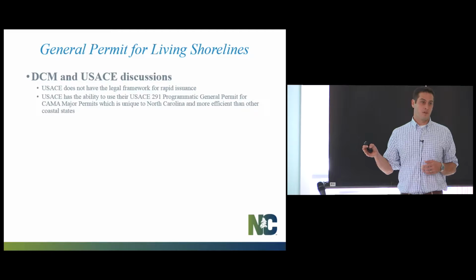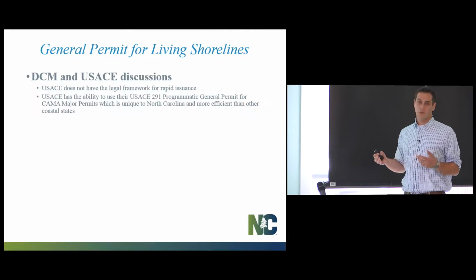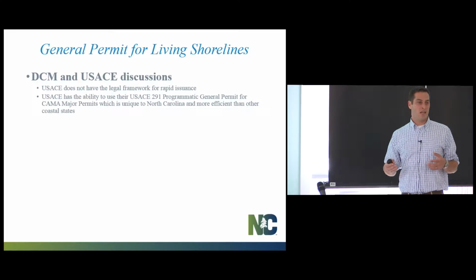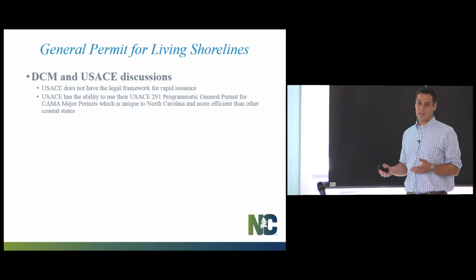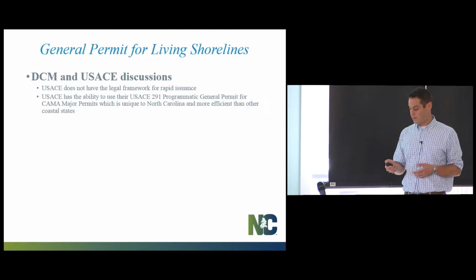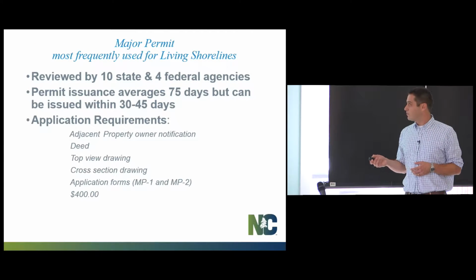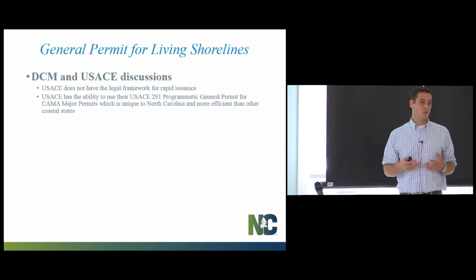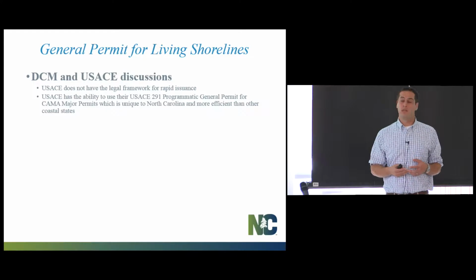So since they don't have that legal framework with that general permit, in North Carolina, we kind of have a unique situation. It's called the 291 Programmatic General Permit for CAMA Major Permits. And what that means is that it's going to be one application. So an applicant comes to the Division of Coastal Management, works on an application, submits it to Coastal Management, and then we circulate it out to all the agencies, including the Corps, and the Corps circulates it around. And so that's the application, and you wouldn't have to do 2 applications. And so with keeping that in mind, that's why it's actually easier and faster at this point in time to go through the major CAMA permit process and get that permit.